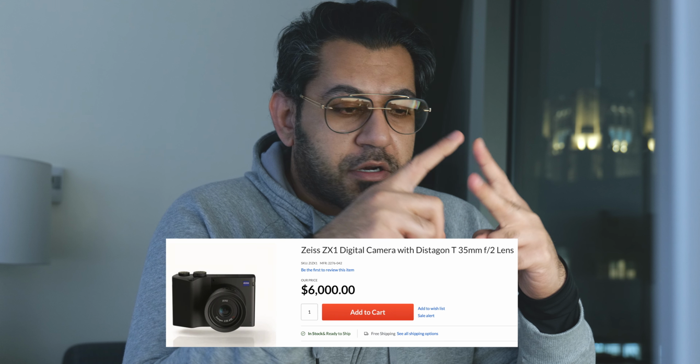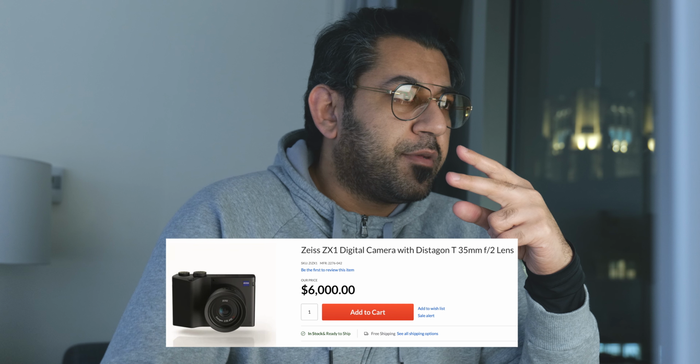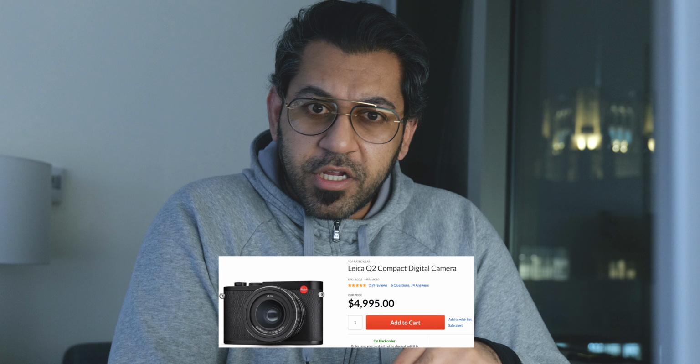I found two cameras, the Zeiss ZX1 and the Leica Q2. One costs $6,000 and the other is a little bit lower, at $5,000. So no, I'm not paying that much, but what I can do is try to mimic that with one of the average, common brands that everybody uses.